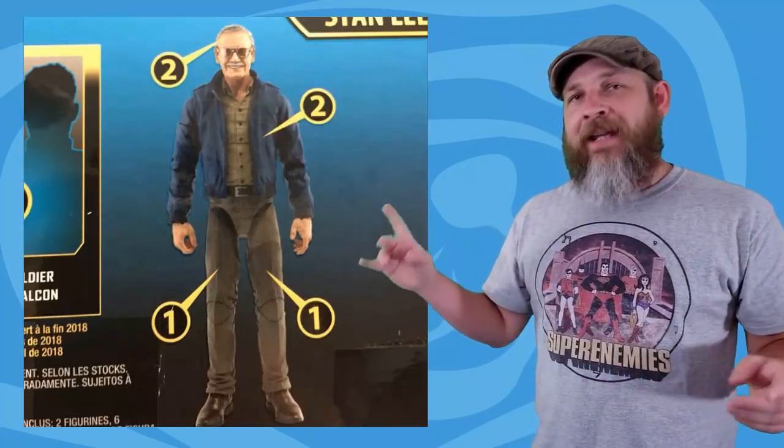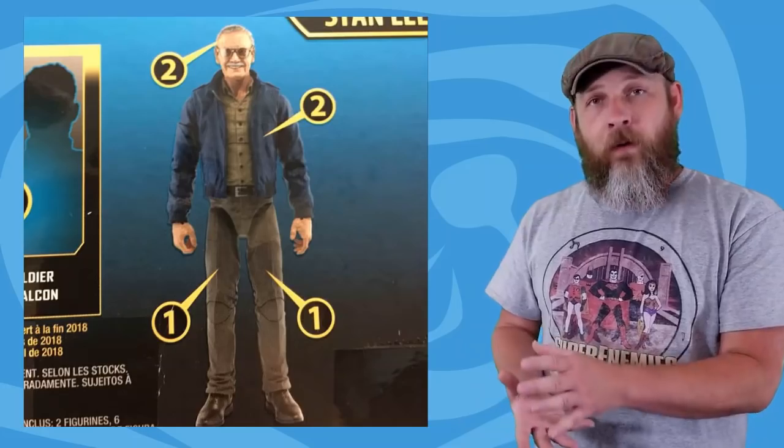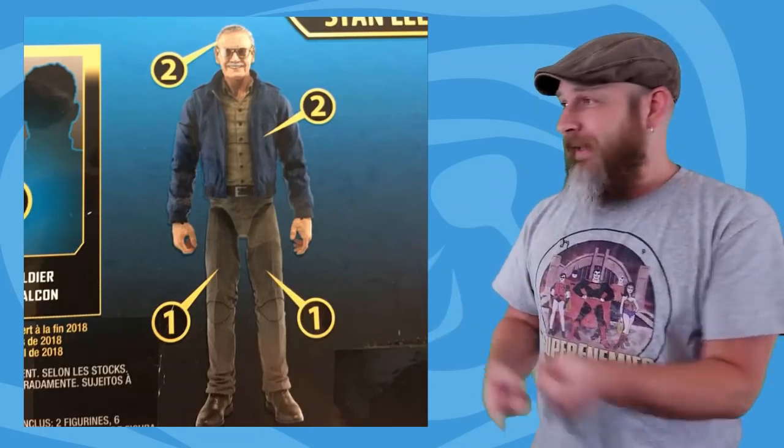And then Killmonger. It looks like he uses the same body. They've changed some of the paint apps. I don't know how accurate it is. It looks accurate enough to me. Looks cool. But I like the unmasked head too, even though he may not have had this hairstyle while wearing this costume. But then on the back, it also reveals the full-on Stan Lee Build-A-Figure and... Oh, look, I need that.